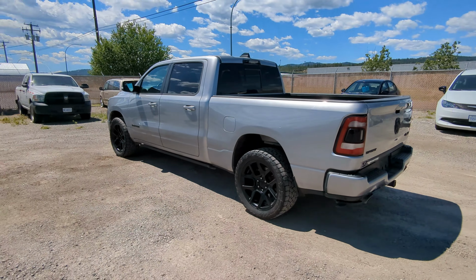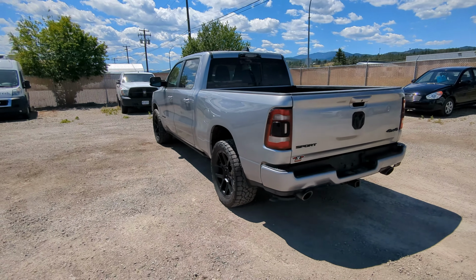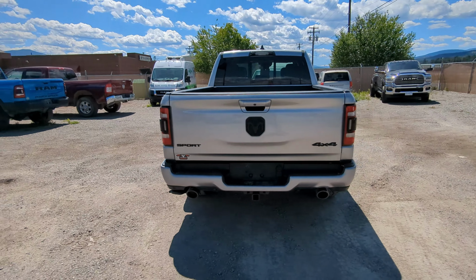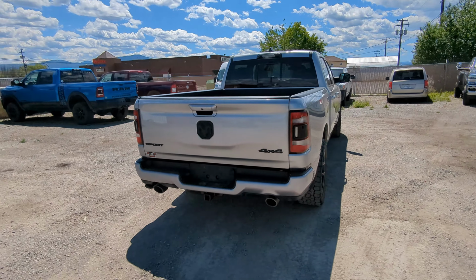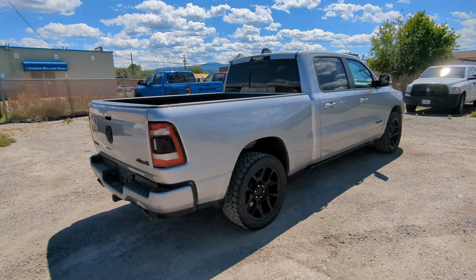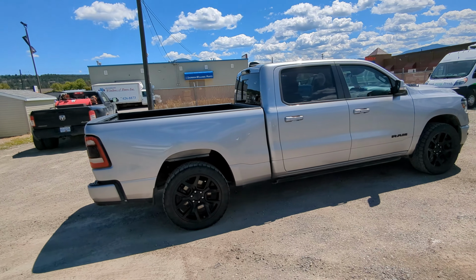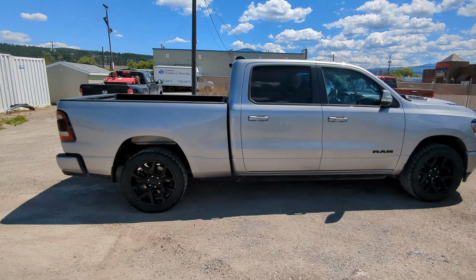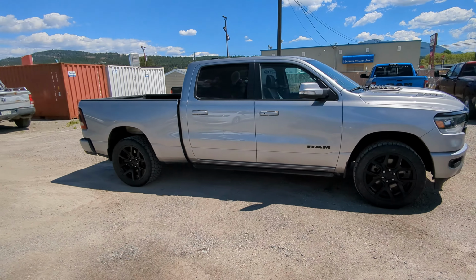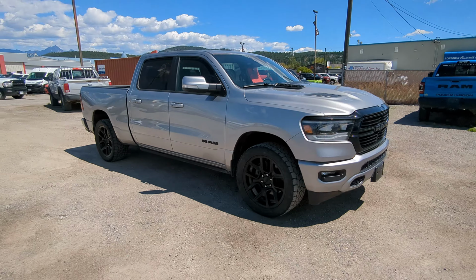The Sport is available with cloth interior. This one though has most of the features that you would expect to find in at least a Laramie or maybe even higher. It's got the Night Edition first of all, so that's where all the black badging and the black 22-inch rims all tie in. But further to that, this one's got power running boards, heads-up display, navigation, full air-conditioned seats, the big 12-inch screen. I mean, basically most of the features that you would expect to find in maybe even a Limited actually. But in the Sport appearance group.